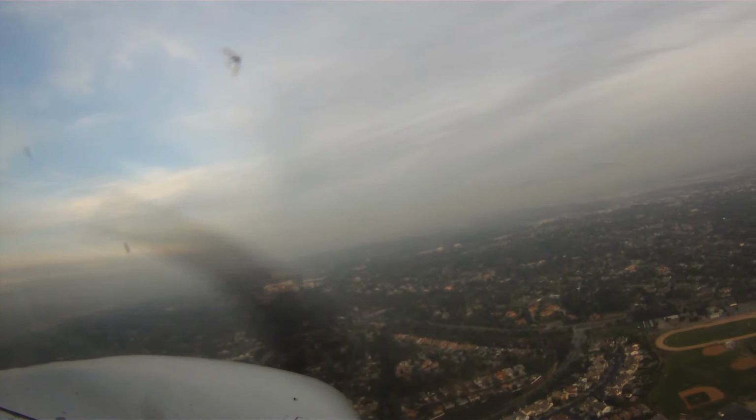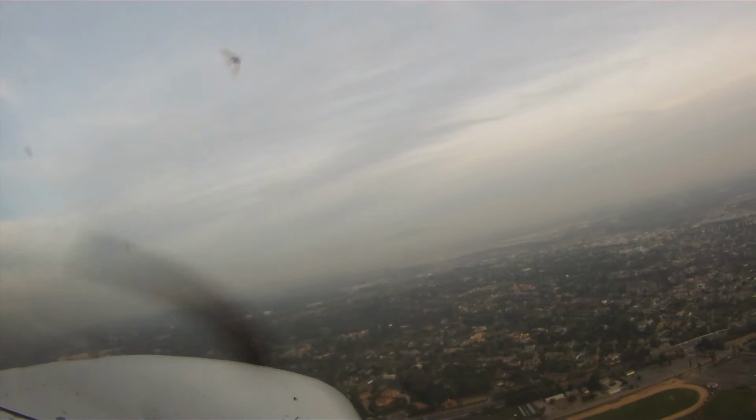Okay, forward landing seat, seatbelt secure, fuel selectors on both, mixture's rich, lights on, autopilot is off.